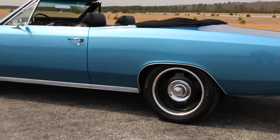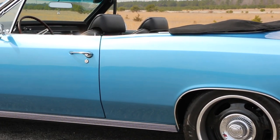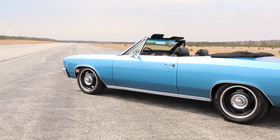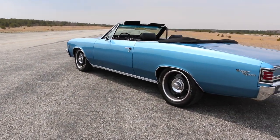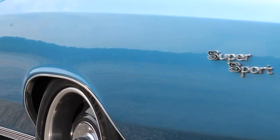We have a Moser 9-inch rear with 350 gears and 31 spline axles. It's going to be rated at 1,000 horse or so, right? The driveshaft is rated at 1,200 horsepower. Wow. And everything else? It's brand new. Brand new. Gorgeous. Thank you.